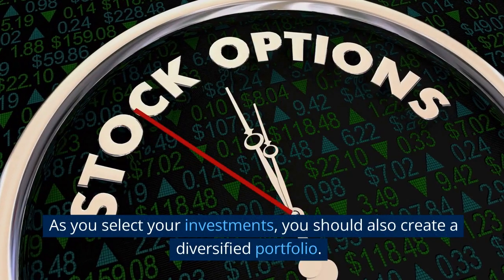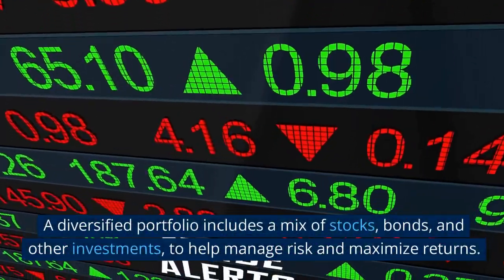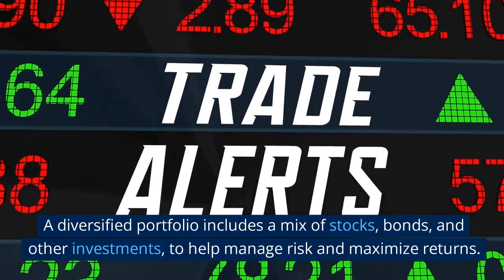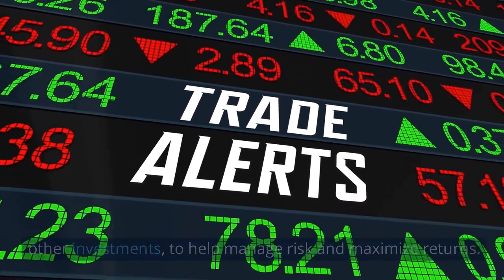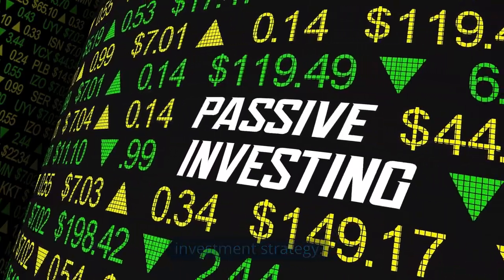As you select your investments, you should also create a diversified portfolio. A diversified portfolio includes a mix of stocks, bonds, and other investments to help manage risk and maximize returns. This is an important step in building a successful investment strategy.